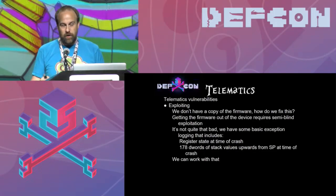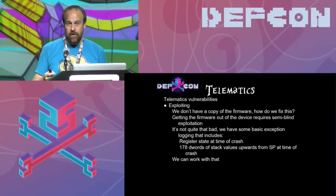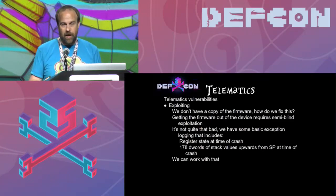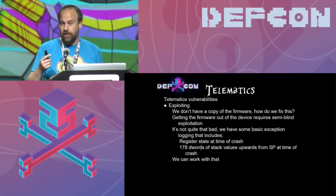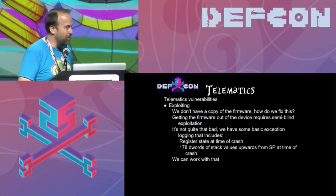We do have that exception log that has register state when the system crashes. We also have a small amount of stack values. We do have to reset every time in order to get that exception log, but we can work with that. So at this point, we pulled Alex in to help us out.